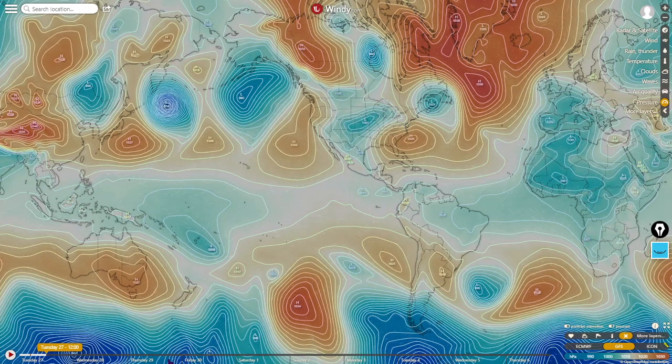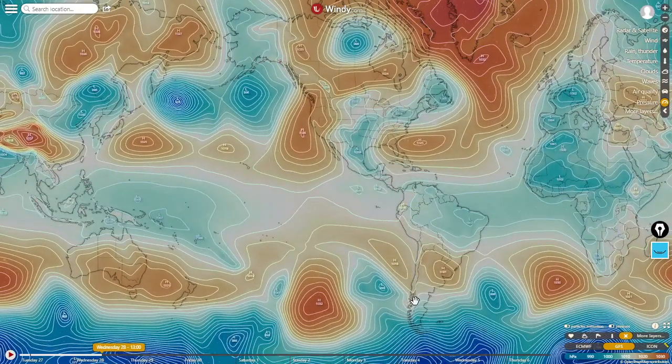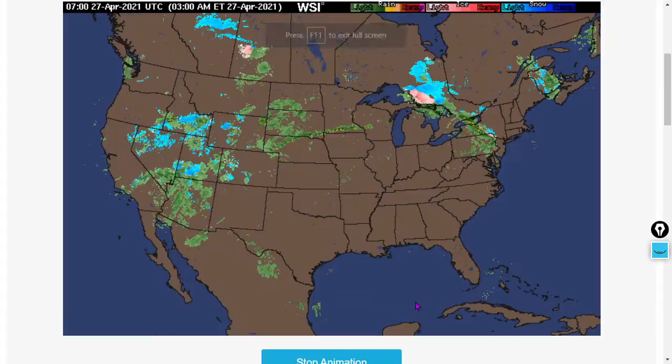Next on windy.com, we're looking at pressure cells. And check out the very tight isolines here associated with this low pressure. It's likely creating some rough seas around the western Aleutians. Let's just advance this into tomorrow. Here's where we expect things to be at 1 p.m. Eastern Daylight Time tomorrow, according to the GFS forecast.